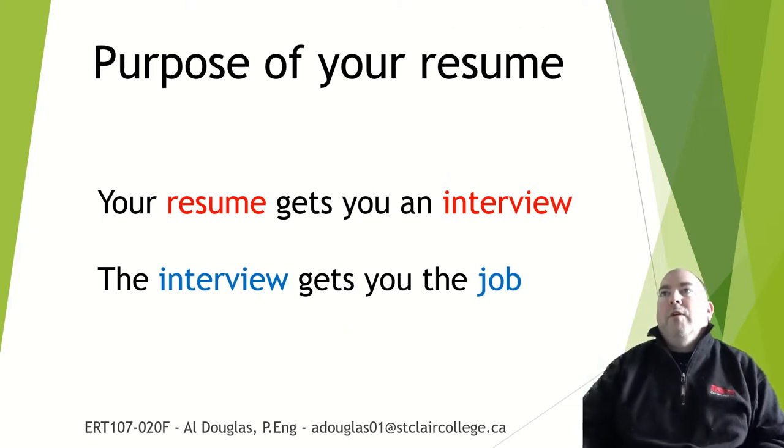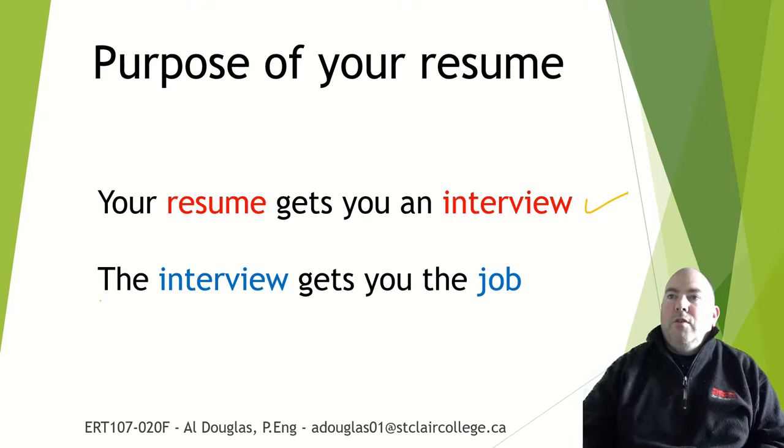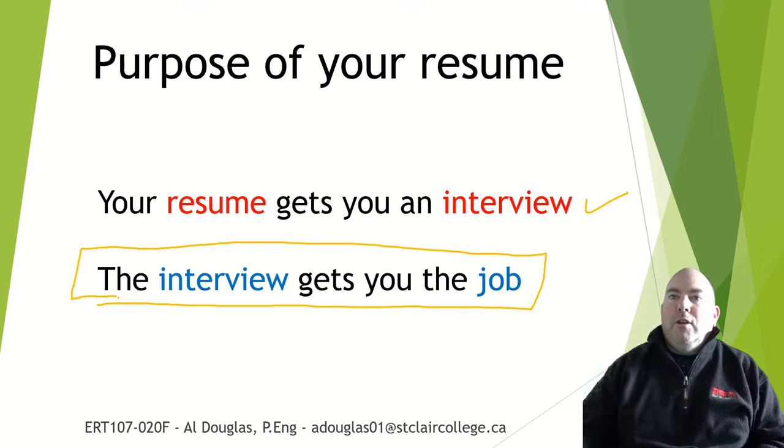So, first of all, purpose of your resume. Your resume is going to get you an interview. Okay? It does not get you a job. The interview is what gets you a job. So you are not winning a job based on your resume. A resume gets you that foot in the door that gets you the interview. It is your interview itself that will get you the job. Okay? So the whole purpose of your resume is just to make you interesting enough to make you worth interviewing. Okay? That is the purpose of the resume.